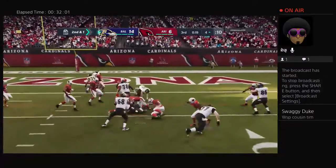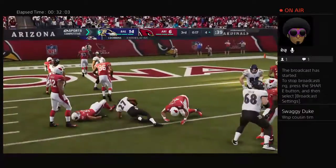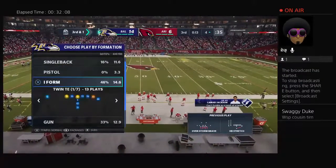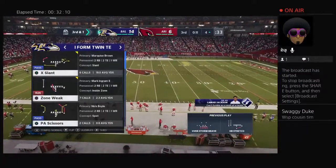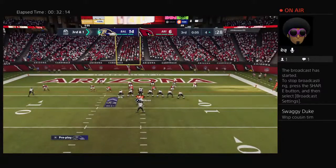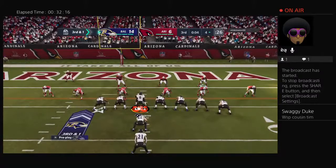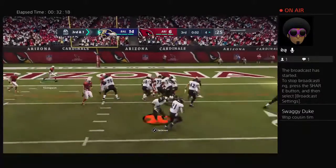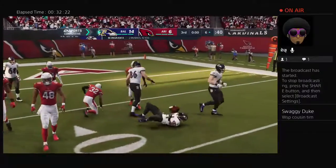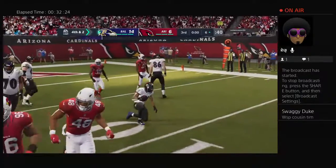Now a carry for Dobbins. And he's maybe going to get this back to the 4, but that's about all. Brought down right now. Not enough there for a first. No gain, as a matter of fact. And it leaves them at 3rd and 1. They'll try to run for the first with Ingram. And he'll get blown up behind the line of scrimmage. Back at the 6.